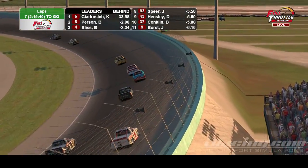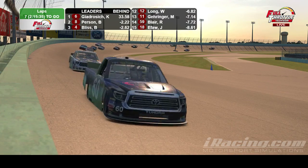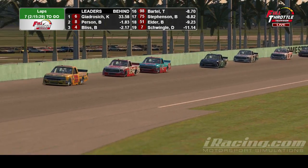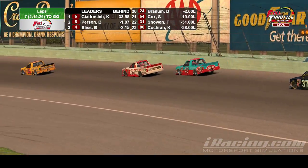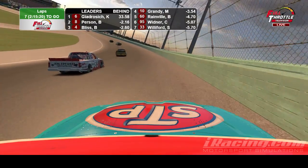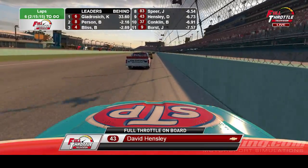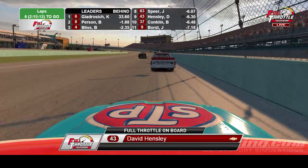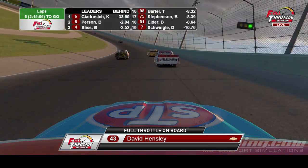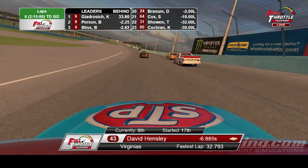Meanwhile, back here we got a jumbled up. We got a couple of trucks not in position in this little group here. Riding on board, trying to get the position from the 83 of Jason Spear. This battle for 8. David's had a great rebound as well. Started 17, currently running 9th.